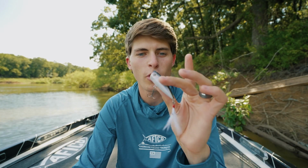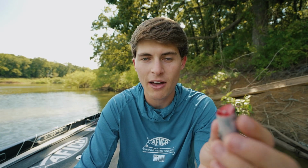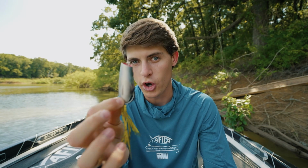It just does not take as hard of a hook set to get a treble hook penetrated into a fish's mouth than it does a frog hook. So you can get away with throwing a medium or a medium heavy action rod with monofilament or a lighter braided line if you prefer.